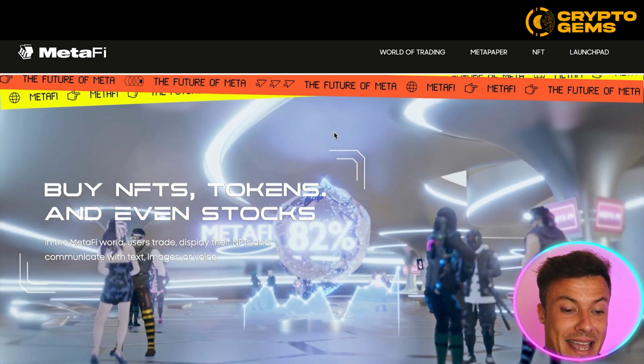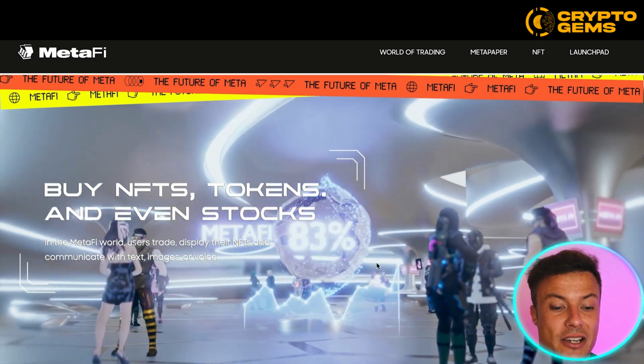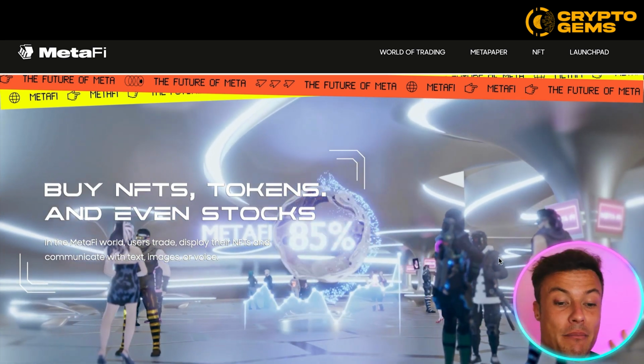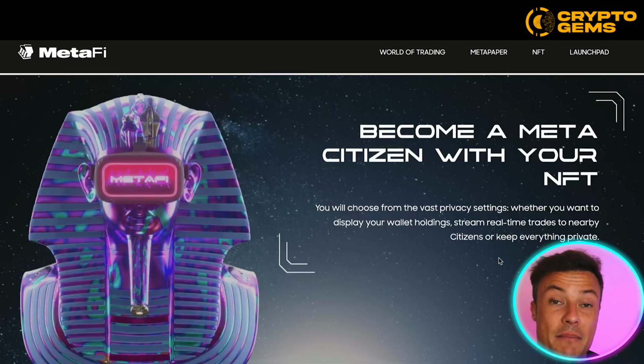Users trade, display their NFTs, and communicate with their text, images, or voice. And you can see, looking into this image, guys, some cool graphics showing the potential for how you might interact within this space. Maybe that might be digital art galleries or other things within the space. And basically it's all about owning one of their NFTs, which is going to come with loads of different utilities.